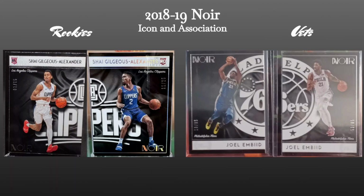It's not just that pure full bleed black like you saw in 17-18. You now have this white bar for the player nameplate. On the rookies, it's on the top. On the vets, it's on the bottom. You'll notice the biggest difference is, of course, that the team logo is not in foil, but rather it's black and white, or I guess just white here.